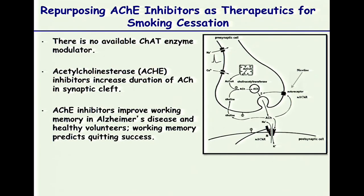So how do we do that? Well, there's no available CHAT enzyme modulator. That was the gene that we focused on. But in fact, there are cholinesterase inhibitor medications that are FDA approved, and these serve to increase the duration of acetylcholine in the synapse, allowing more binding with these nicotinic receptors that are expressed on these various neuronal subtypes. The other feature that sounded interesting to us is that these cholinesterase inhibitors are FDA approved to treat Alzheimer's disease.